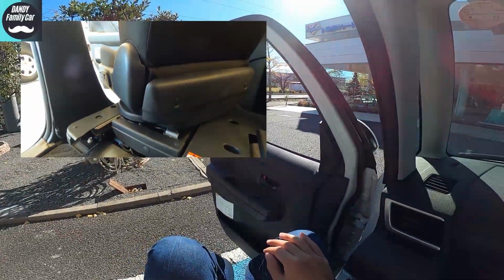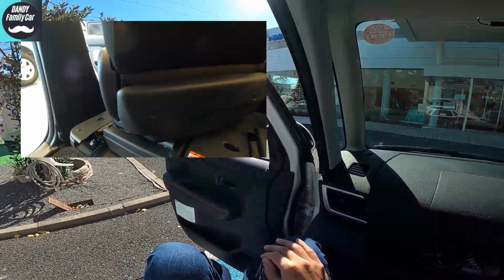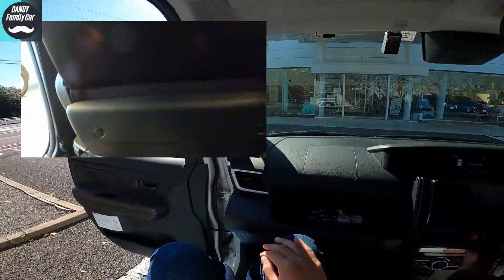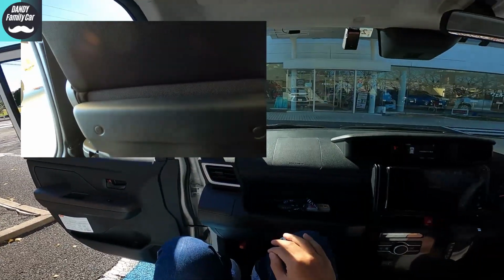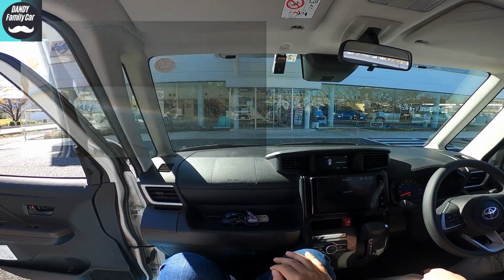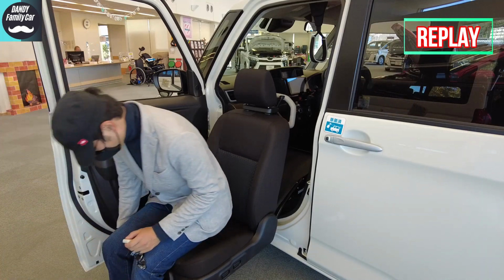Slowly but surely, the seat rises. So here we go, everything's fine. Entering the vehicle without bumping his head. Now he feels like a Gundam pilot and makes some last adjustments. And finally, system is all green. Lift off. Now for the replay.